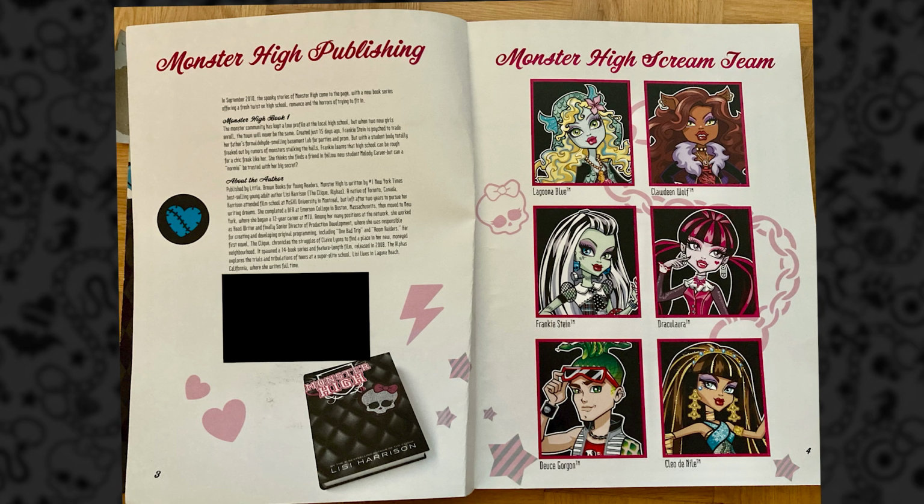The next page is essentially just talking more about the publishing. I'm gonna block out some of the, it's just like the street of the publishing company and some people's contacts. I mean, they're probably like old, I don't know if they're out there, but I'm just gonna block them out. Then they have the main 6 first wave ghouls here.